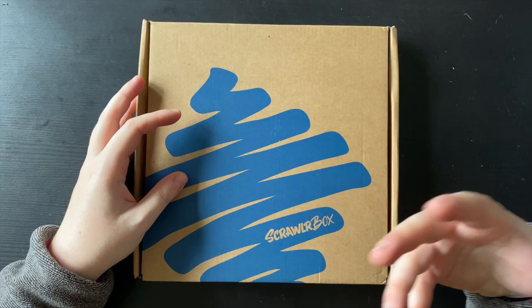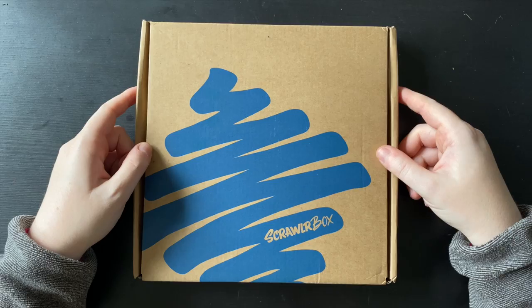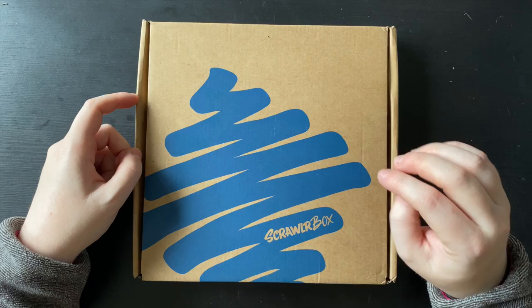There is also a sweet in each box. Last month I did not receive my sweet, which was unfortunate, but it must have just been left out by accident. And for every box you purchase, a tree is planted, which is always very nice. So let's get into this box.